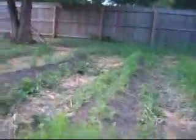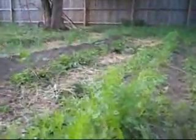Here's our carrot row. These carrots aren't that old, but here, let me pull one up just to show you how far they're going right now. Trying to find a base of one without pulling up another one. Here we go. That's how big they are right now.